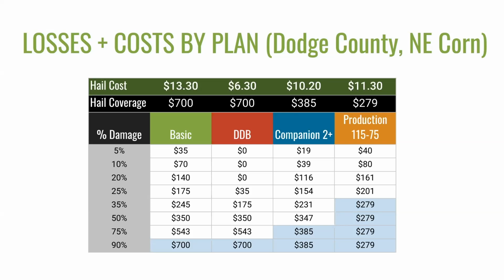And then for $700 of the DDB, which is 20% deductible, is a lot less expensive, and it should be because you're going to self-insure on that first 20 points of loss. So it's quite a bit cheaper, less than half the cost. And then your Companion 2 Plus at $385 per acre is about $10.20. So it's a compromise between those two. And then, last but not least, your production hail at $279 coverage costs you about $11.30 per acre.